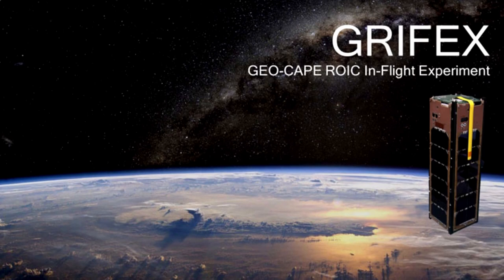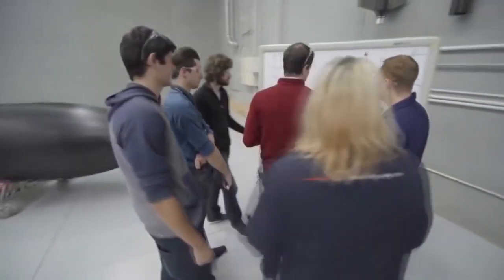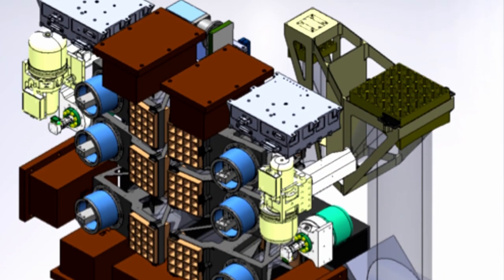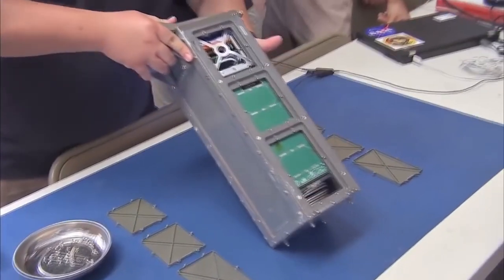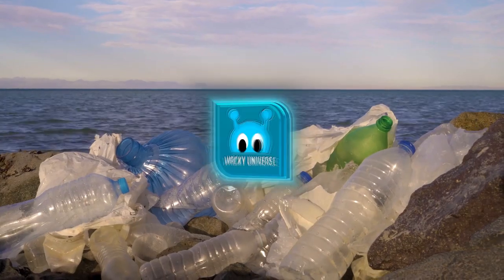GRIFIX. GRIFIX was a successful 2015 3U technology validation mission of a sophisticated pollution tracker that utilized high-throughput data handling to increase the speed of reporting for highly volatile conditions where pollution is moving rapidly.